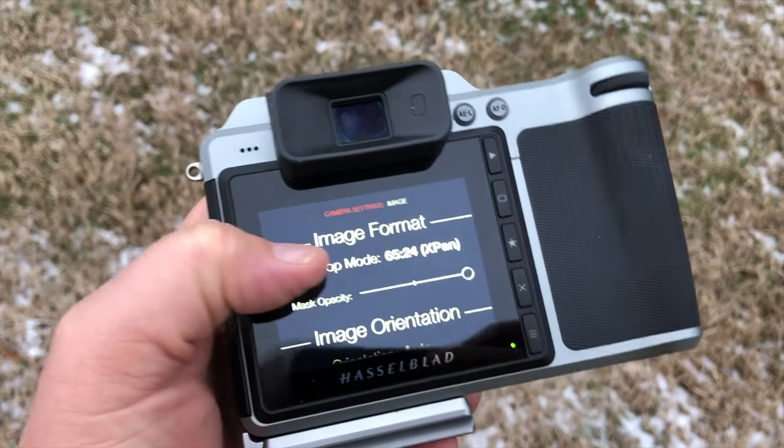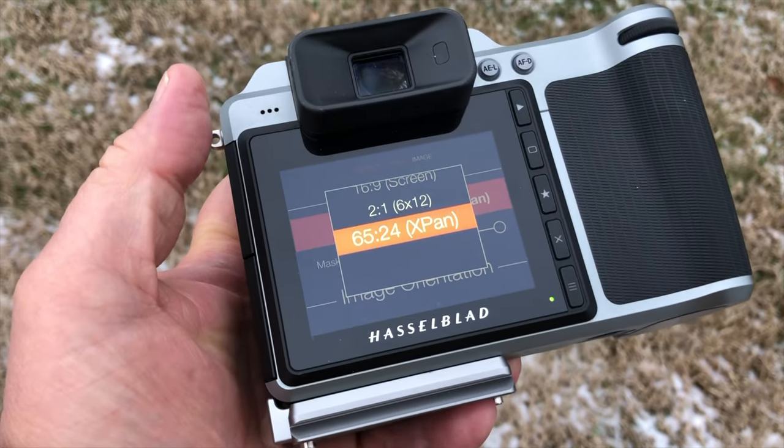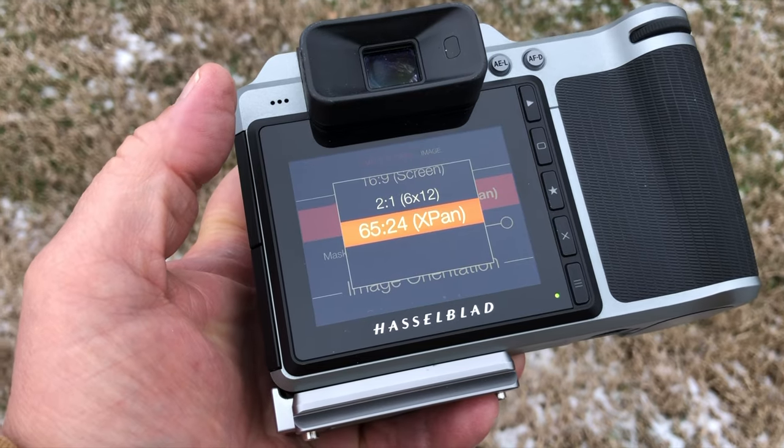I've been experimenting with the XPan setting on my Hasselblad X1D recently, but I'm challenging myself to look for subjects that aren't traditional pano type subjects. These are some recent examples.